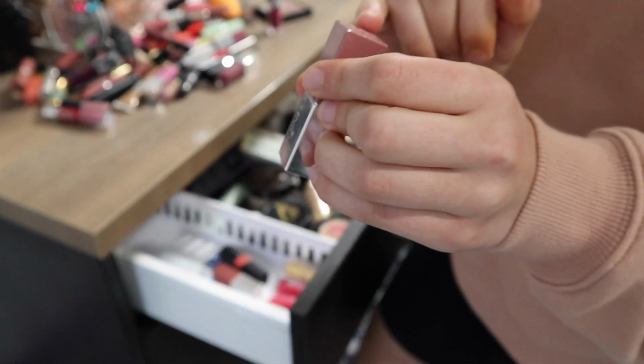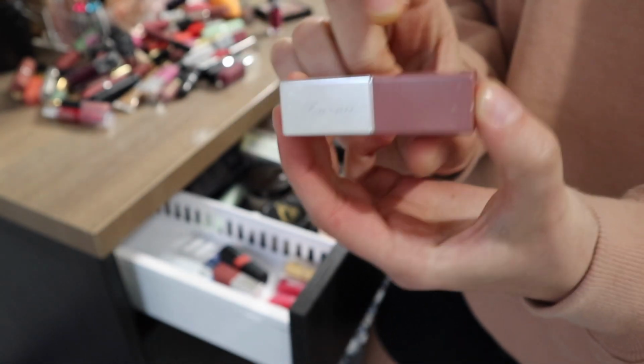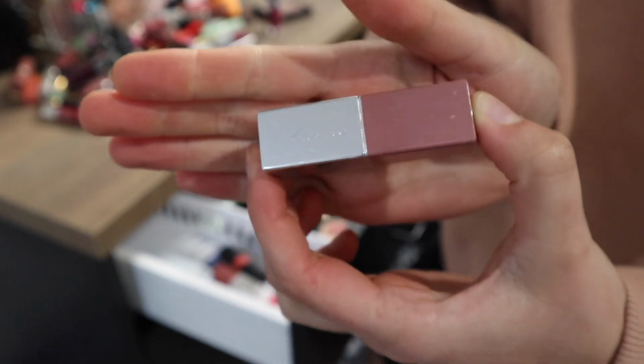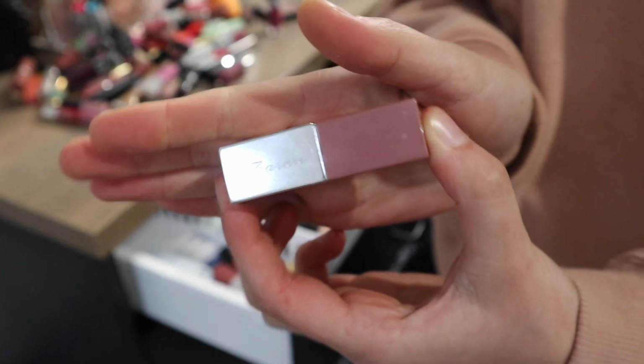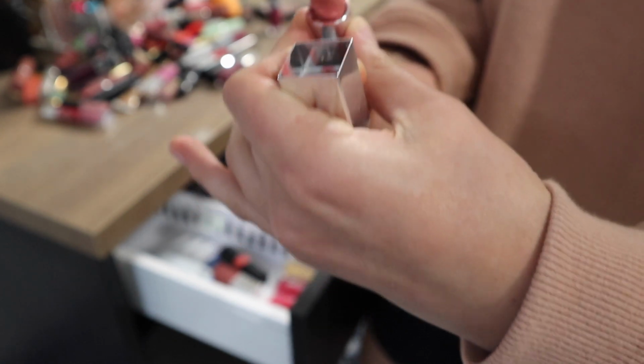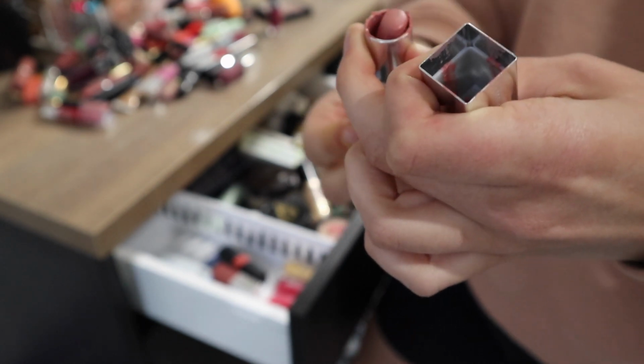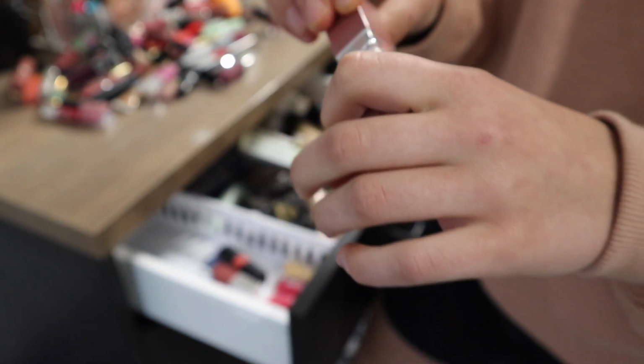Another one I absolutely love by Clinique. This is the Lip Color Pop in the shade Nude Pop. I really like this because I got my name on there as well. Another one I have used so much. I left this one in the car and again, I broke it off. But again, really nice color, so I will definitely hold on to that one.